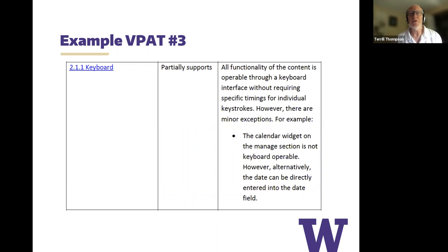Example three, here we have an actual answer to the keyboard success criteria, and they say it partially supports, and they say all functionality of the content is operable through a keyboard interface without requiring specific timings for individual keystrokes. So they've accurately paraphrased the success criterion, so they know what they're talking about, it seems. Then they say, however, there are minor exceptions. For example, and so this is where the detail comes in, what are the exceptions?